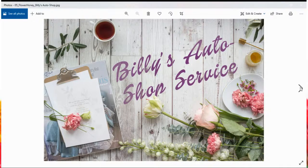Billy's Auto Shop Service with flowers and a clipboard. I'm not quite sure, I can't read what's on the clipboard. Maybe I have to blow that up sometime and read that. But it's just a good looking picture with the Billy's Auto Shop Service. Now, we can do name and image calendars with a company name on it like this, but we don't recommend it. Look how long that is, and it really doesn't look as good, or it's not as personalized as giving it to the owner, maybe it's Billy Johnson, with his name on it. That makes it really, really personal.